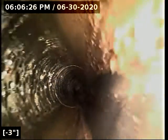Now we're going to go ahead and reel the camera out of the line. Aside from the two root intruded areas there, the rest of the line appears to be in good condition, has good flow, and is functioning properly at this time.